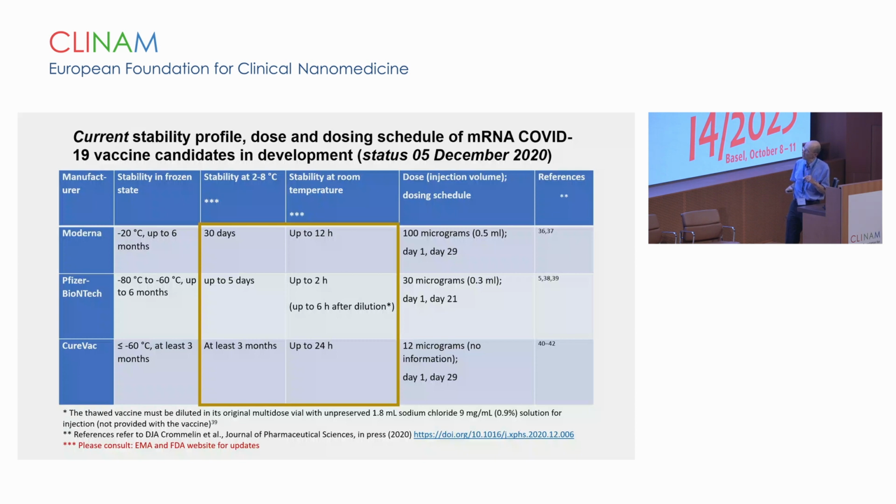This is a slide and a table taken from one of these publications, and I would like to point you to the stability at 2 to 8 degrees centigrade and the stability at room temperature. This is an old slide in the terms of this was the situation December 2020. Oh, that's a long time ago, isn't it? I mean, we were young at that time.